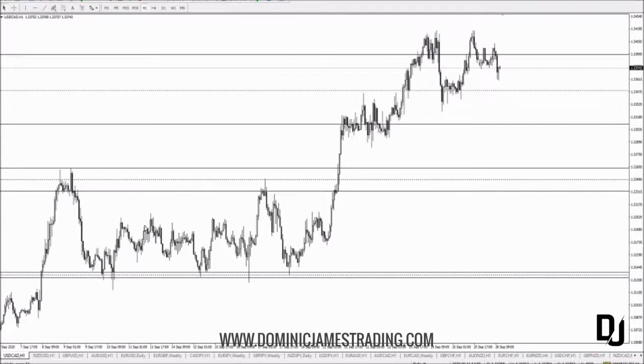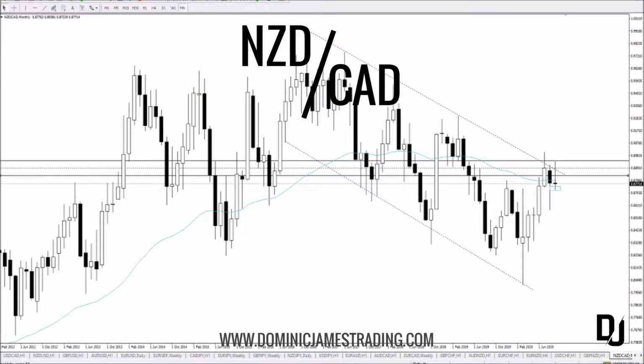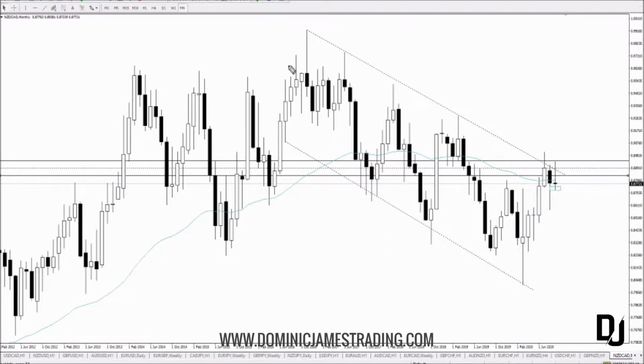Let's finish with New Zealand CAD. Quite a nice trade on this last week. We'll go over it again, as I think it could be the start of a massive downtrend. But monthly we have this channel that the group's been watching for a while. Resistance.